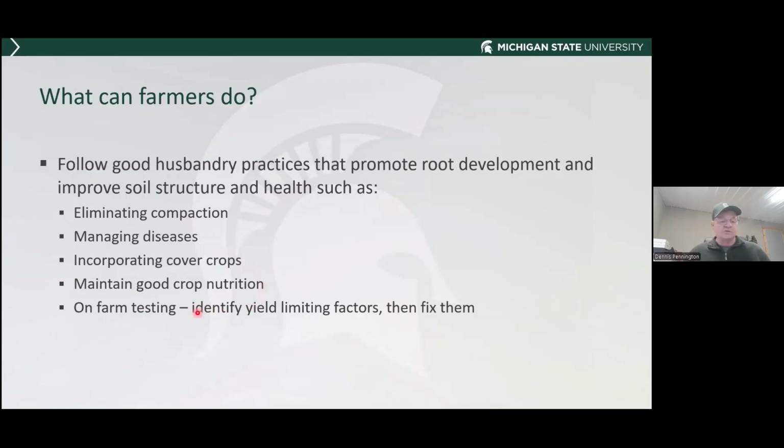And then I would also like to encourage on-farm testing. The only way you're going to identify what are the factors that are limiting yield on your farm is to do strips with and without a product or one practice versus another. Do them in the field and take them to yield and compare the yield so you know and then fix whatever you can fix. Once you've identified a yield limiting factor, fix it.